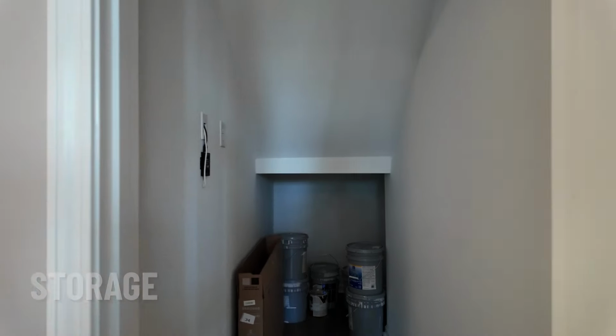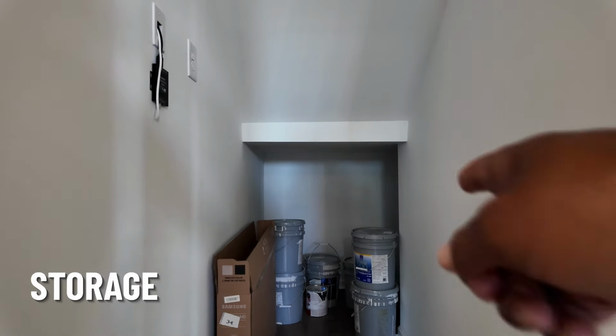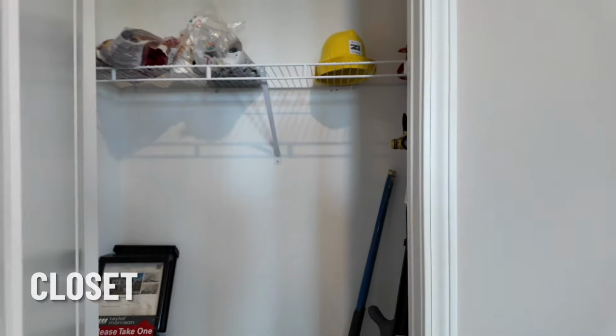Let's see here. Closet space. What do we have here? All right. Well, look at this. Nice storage. This does bank all the way around too to give you some space underneath. And then right here, we've got another closet right there. So you've got a ton of storage in this home.